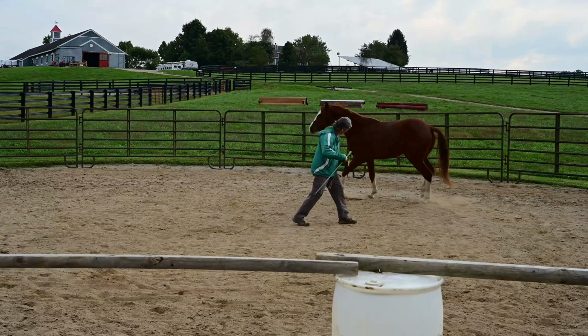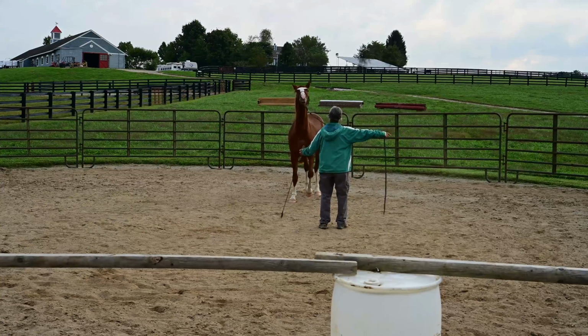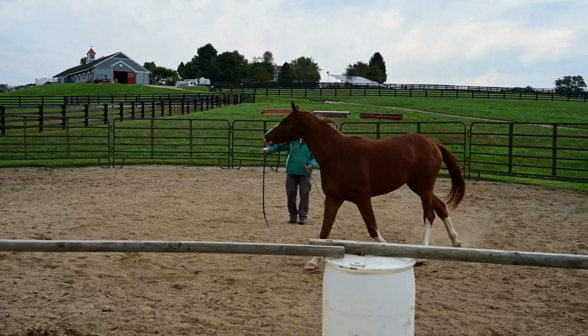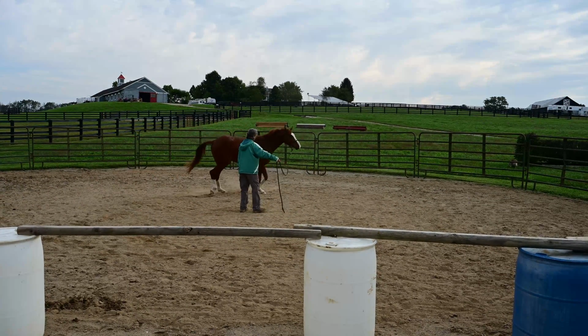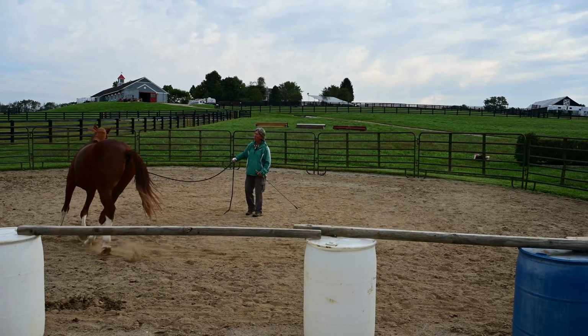Go hind end yield. Focus. Other way. Good boy. We get on them here in the round pen. We start riding with just the rope halter.